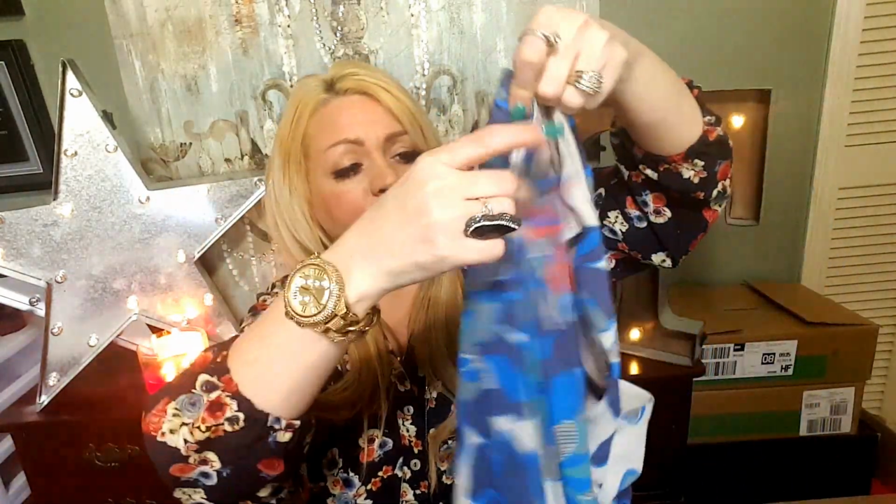It doesn't look short, but it is short. It's a lot shorter than that other dress. Super cute. $88. Love it. Love it. Love it. And it does have pockets on the top part of it. And it's super soft. It's one of those dresses that you could pack in your suitcase, wad it up, and then wear it. So, that is a no-brainer for me.